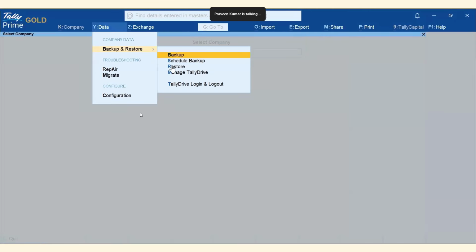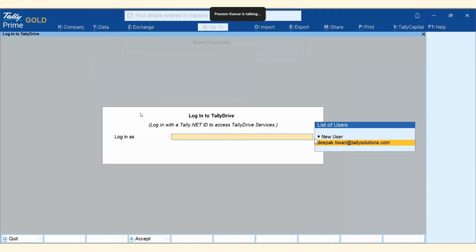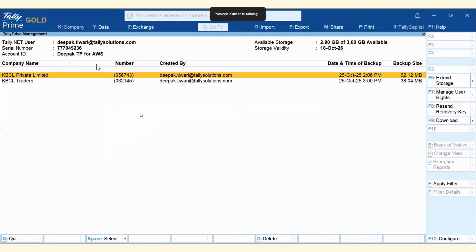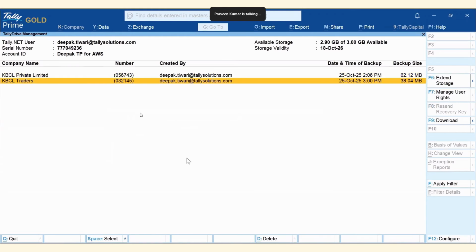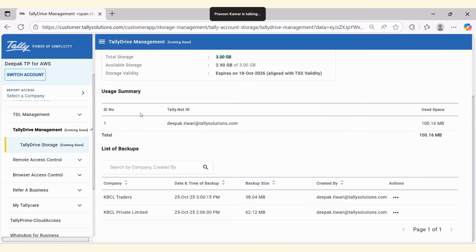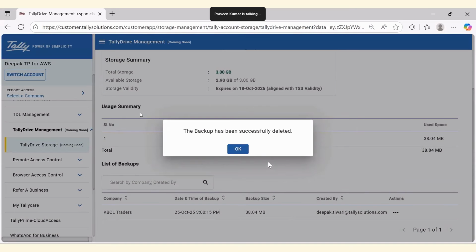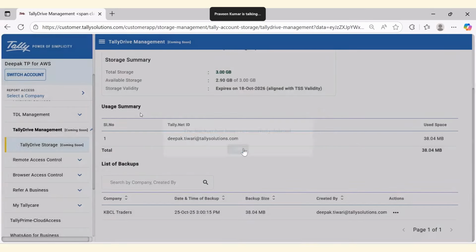So we just saw how to do it on the website. Now I'll go back to my Tally Drive within the product. And right here, you can also choose and see the same exact information: what is the space, the backup, the schedule that we have given, and for which license, which company, all of it. So this way you get the view not just in Tally but also in the portal, where you can view and manage all of your backups and schedule backups. If you want to change or delete the schedule, or add a new schedule, you can do all of it.